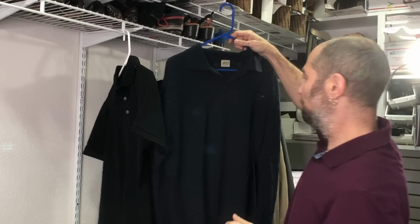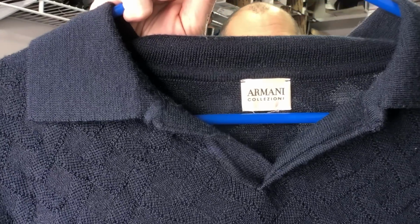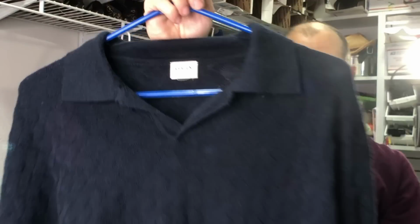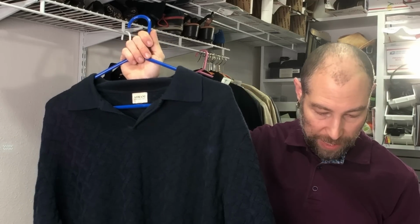This is from our friend Giorgio Armani. This is a pretty thin knit right here. There are no fabric or material tags inside this garment, so I don't know exactly what it is, but it feels like probably a Pima cotton blend. I disagree. Okay, what do you think? I think that this is a natural fiber blend. I think this is a linen blend. A linen blend. I do.